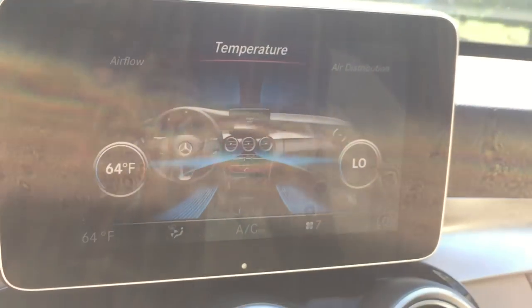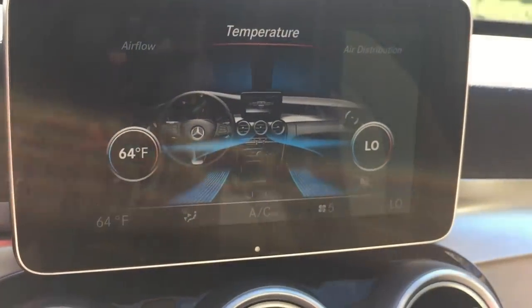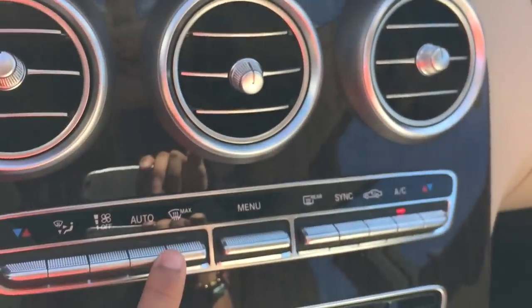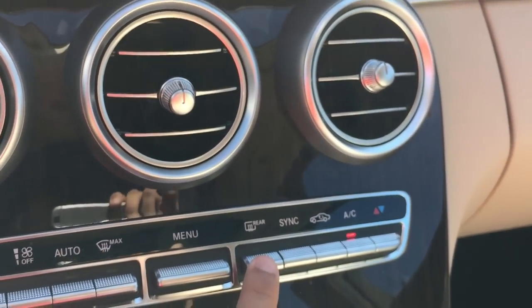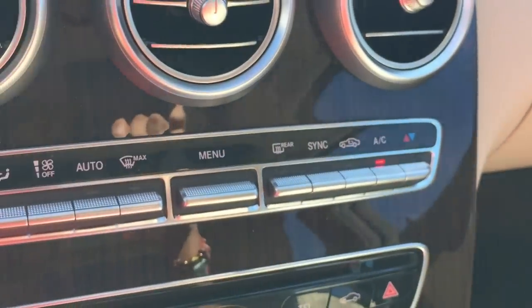Your fan speed. Your auto, max, and your menu, rear defrost. You can synchronize both sides. Recycling, air conditioning, and the temperature for that.